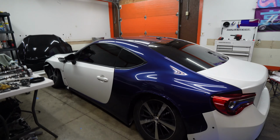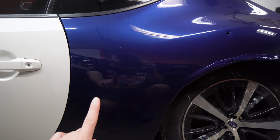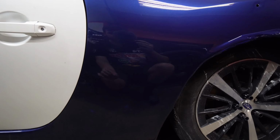As you guys can see right off the rip in the light, we ended up having the entire quarter panel fixed. I even got all the holes welded up because I wasn't a fan of how this was exactly mounted.